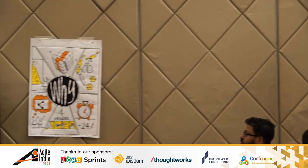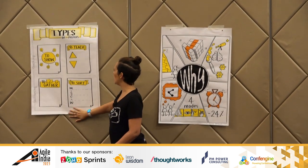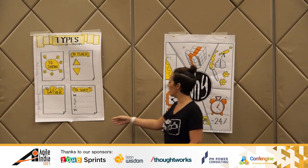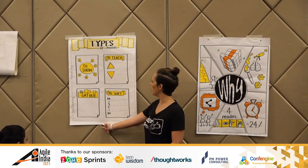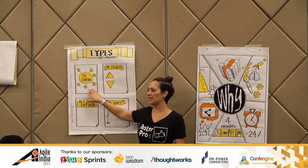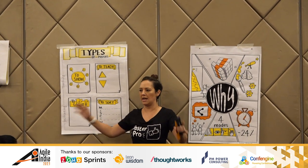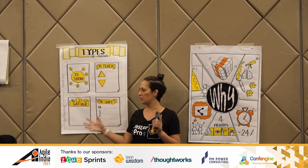The next thing that's important is different types of posters, right? And you'll see, these two are pretty much just giving you information. So you can have posters to show something. That's where you've already planned all the information. It's almost like a PowerPoint slide. You're not drawing on it. You're not interacting with it.